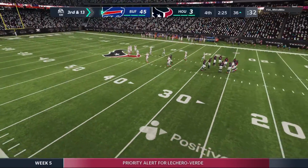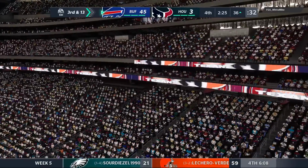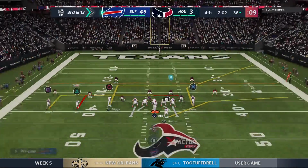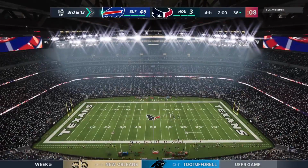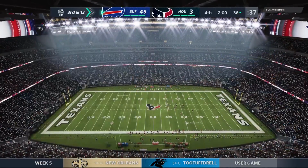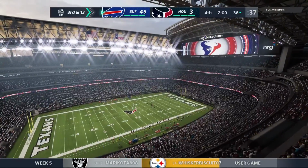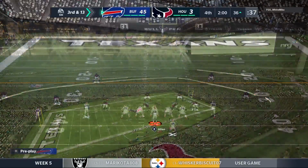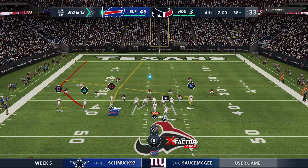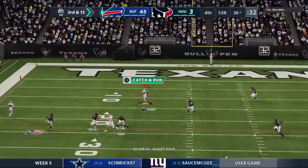And it's 3rd down. Just 2 minutes remaining here in the 4th quarter of what has been a one-sided affair. So it's Bills football here as we get you reset. 7th play of this drive coming up, but a long way to go on 3rd down.